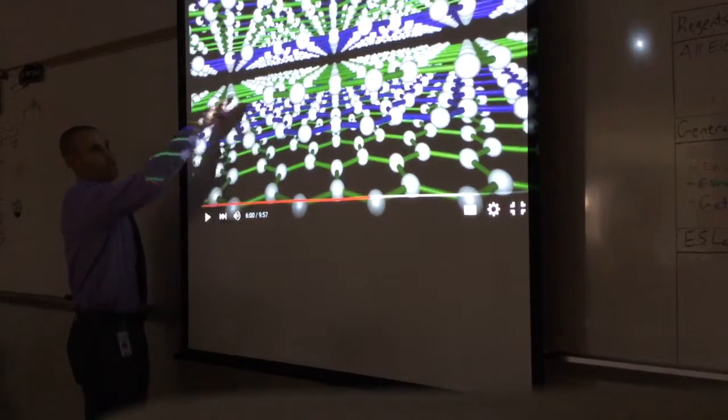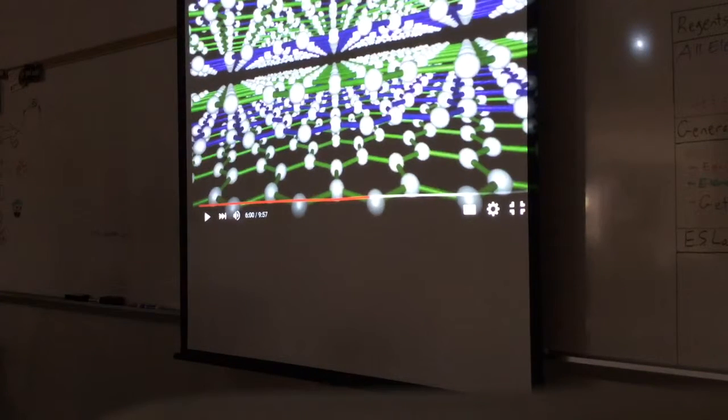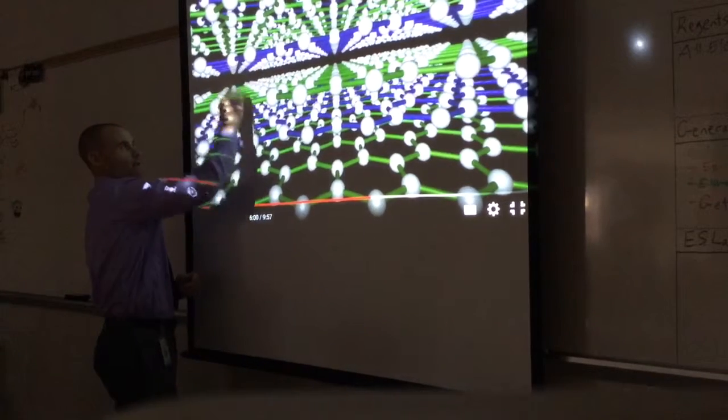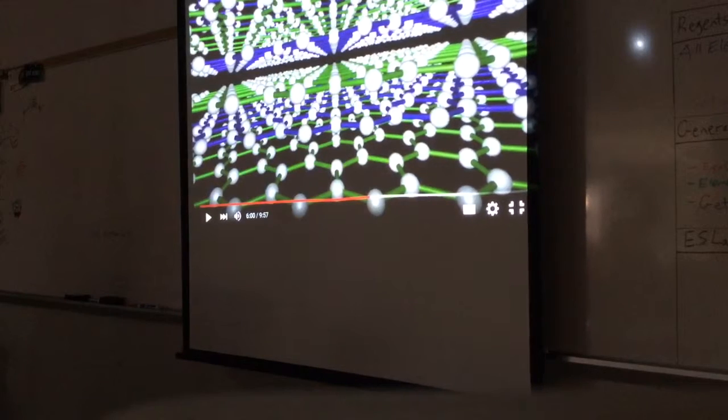So you have the green, the blue, the green, the blue, and it repeats over and over, but there's spaces between those sheets, and that's where the weak forces of attraction are, kind of like gravity. That's the concept. So there's that space. These atoms up here and these atoms, they are attracted to each other, but again, it's weak. It's a weak force. So that's what graphite looks like.